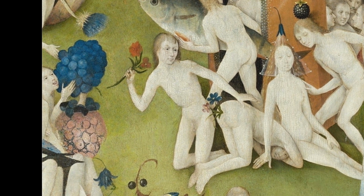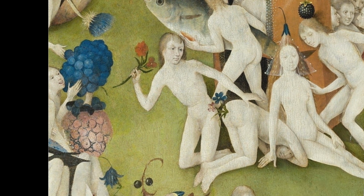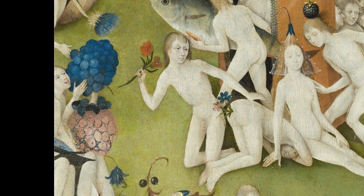Interestingly, this is being shown directly to the Eve figure in this graphic way, but she, like Adam beside her, has partaken of the fruits, and her head is now covered with the flower.